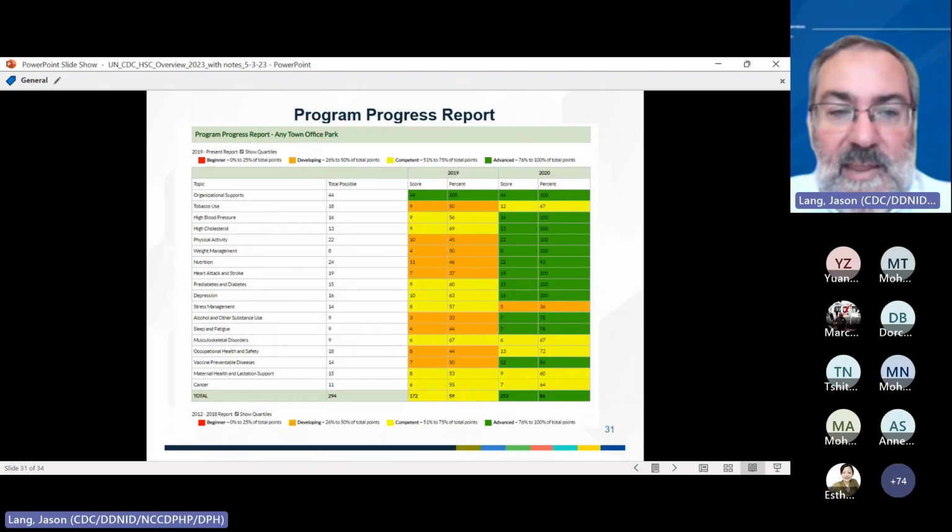So if any of the items show up as red or orange, that indicates to the employer in a very quick visual way that they are just beginning to develop their program. They have a lot of strategies that they can be doing, and they can really focus on prioritizing those and working to build that capacity.